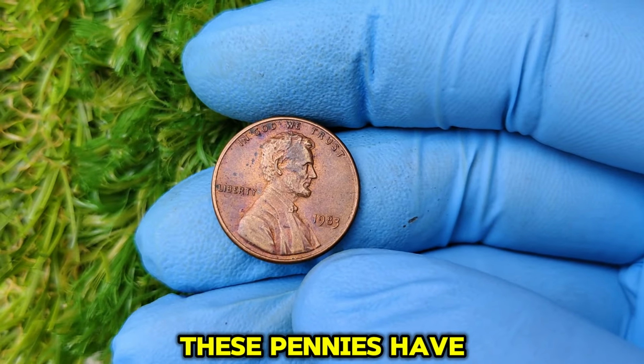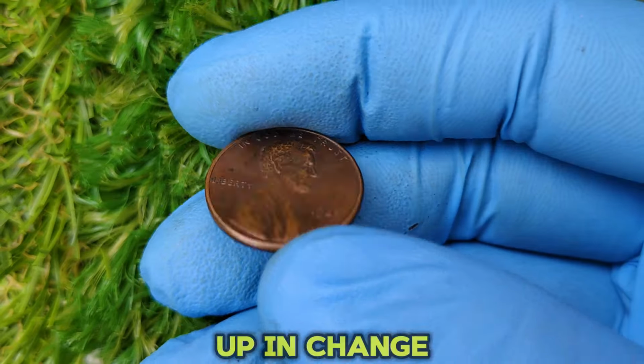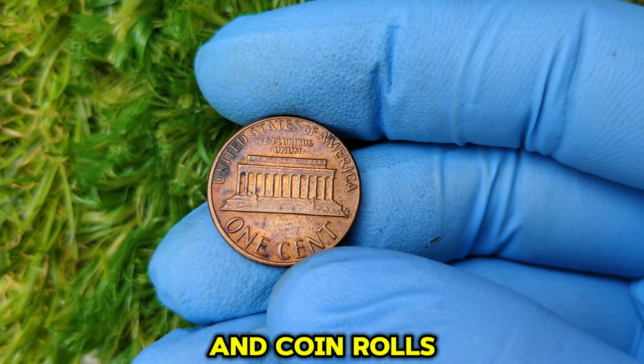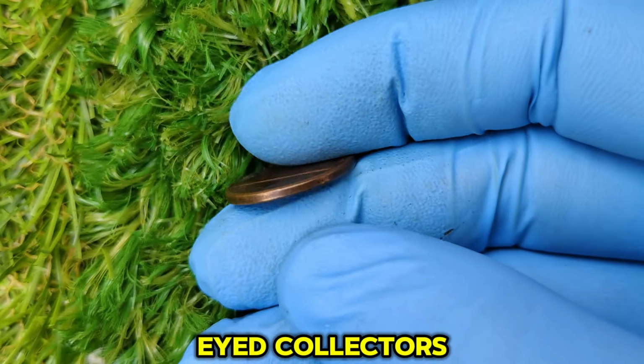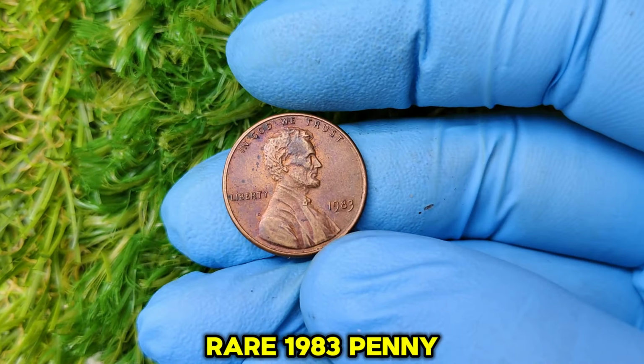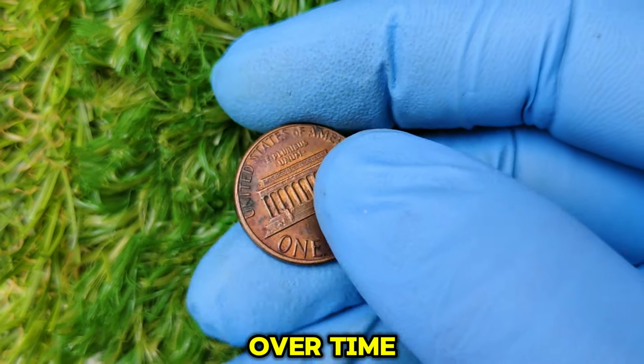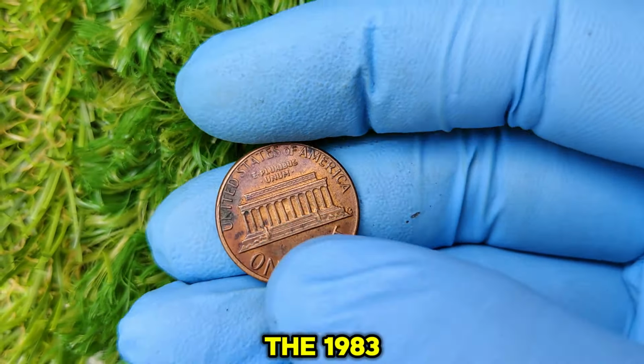Now, most of these pennies have long since been pulled from circulation, but some of them still show up in change jars and coin rolls, waiting to be discovered by eagle-eyed collectors. So, just how valuable is this rare 1983 penny? Well, the market value has fluctuated over time, but right now, the 1983 no-mint mark penny is worth a lot more than its face value of just 1 cent.